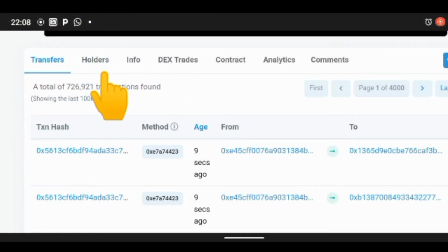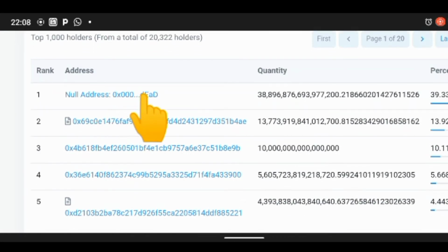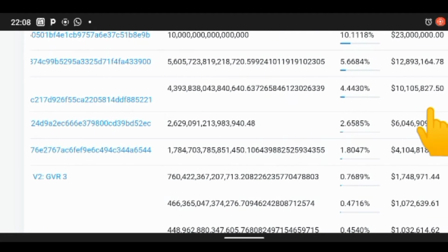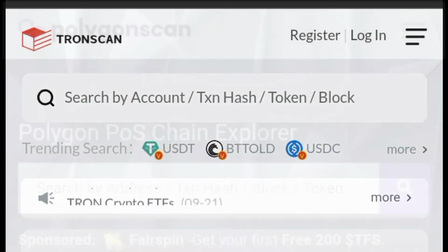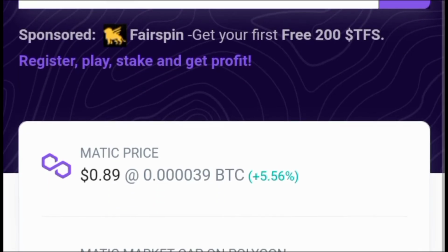The next thing is to study the holders, and you're basically paying attention to whether there are whales or not. And you also want to know if the developer or the owner has a large amount of the altcoin in question in their wallets. There are other blockchain explorers like TronScan and PolygonScan. It depends on the altcoin you are trying to research.